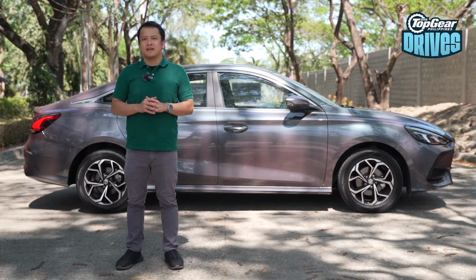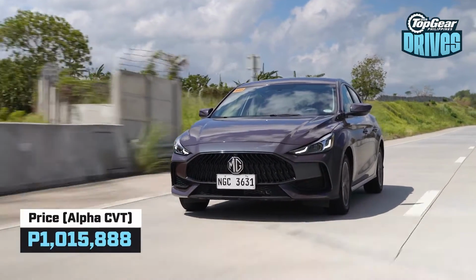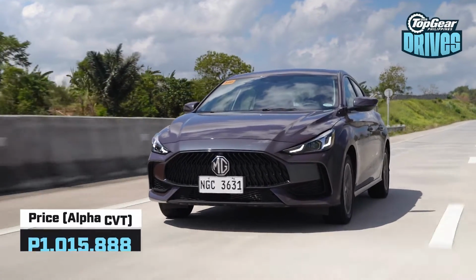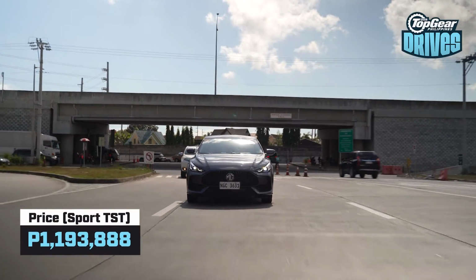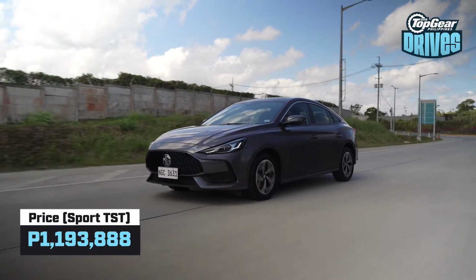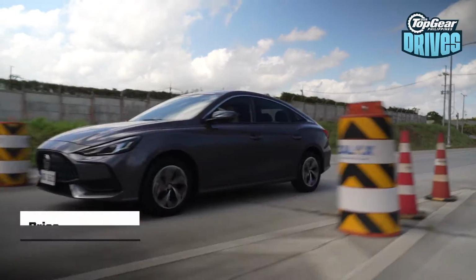Let's talk pricing. This MG GT Alpha variant retails for 1,015,888 pesos. The top spec sport variant, which comes with a 1.5-liter turbo engine, retails for 1,193,888 pesos. But before we give our final score, let's discuss the pros and cons of the MG GT.